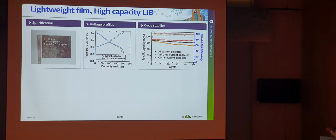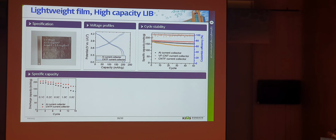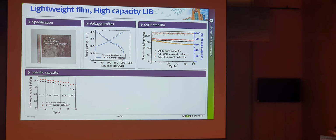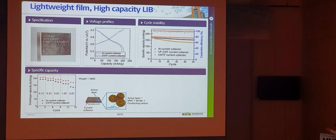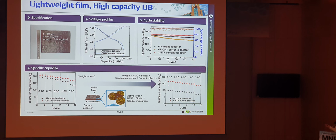We also compare the CNT film based on the vacuum filtering method, and the direct spun CNT film is better than this vacuum filtering CNT bulky paper. And when we measure the specific capacity based on this CNT fiber, the CNT fiber-based cathode shows higher performance than the aluminum current collector-based cathode. And we only divide this performance by the weight of NMC in this work. So when we include the weight of binder, conducting carbon, and current collector, then the difference in specific capacity between the aluminum-based cathode and CNT fiber-based cathode is getting larger.